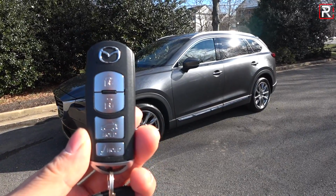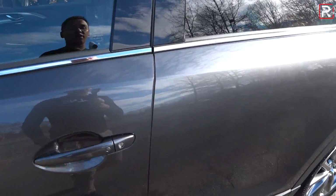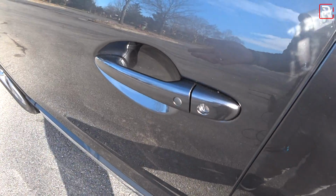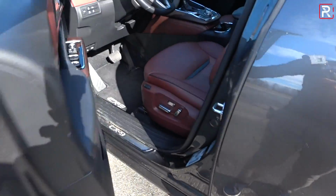But this is the key fob that comes standard on most of them. It's the intelligent access key. It does have a button where you can open up the rear liftgate, but no remote start from the key fob. As you approach the exterior of the CX-9, there's a button here. Just touch that button here, the mirrors will electrically fold. And if you want to unlock the door, Mazda doesn't do a sensor, you have to touch the button again, and that will unlock the door for you.